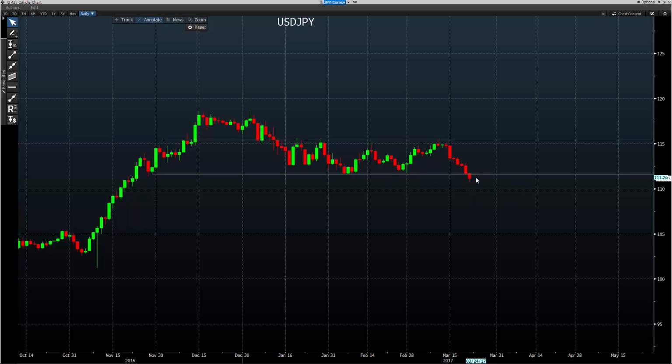All of a sudden, overnight and throughout the U.S. session, dollar yen has been able to break out that bottom edge. And so I think what you want to look at from a standpoint of time frame is to say, well, where am I in this actual run? One of the mistakes that I see traders tend to make is they get too wrapped up in any one time frame, which is always, in my opinion, a dangerous thing to do.